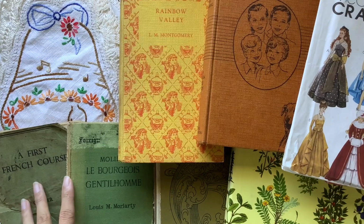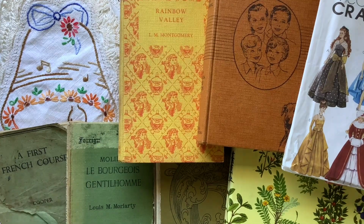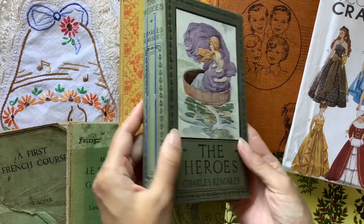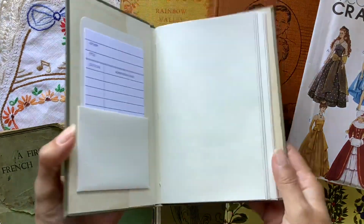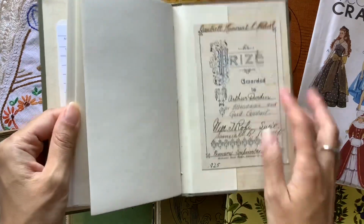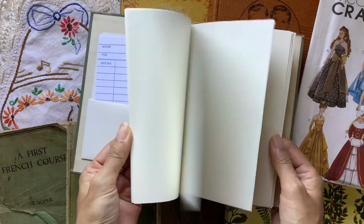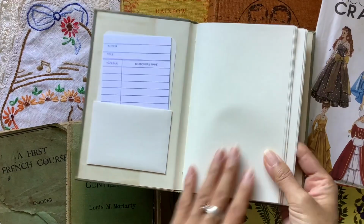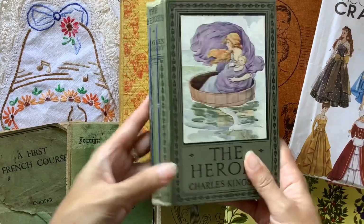First of all, I'll show you some of the journals that I have made using book covers that I got from op shops, or books that I've stripped for the covers. So this is one that I made for me, a vintage book, The Heroes. Love how it turned out. I just put a library card at the front and stuck the inscription or dedication on the back, and then I've just got a whole bunch of plain pages for me, because that's how I like to use my journals, with a blank canvas to add my own photos and ephemera and writing to the pages.